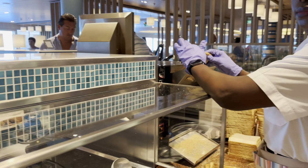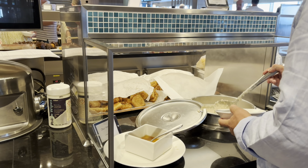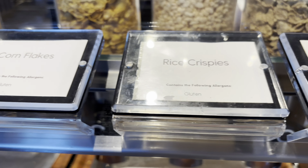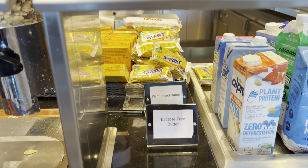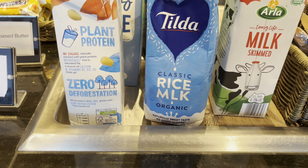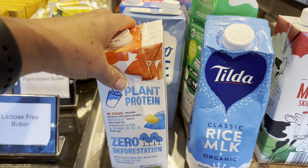These lovely ladies doing all the toast fresh for everyone. And there's porridge. All your breakfast cereals are here. You've got Special K, Rice Krispies, Corn Flakes, Frosties, Bran Flakes, and then you've got Weetabix. I think it's Bran Flakes, can't quite tell. And then we have a gluten-free section, vegan butter, lots and lots of different milks, lactose-free.